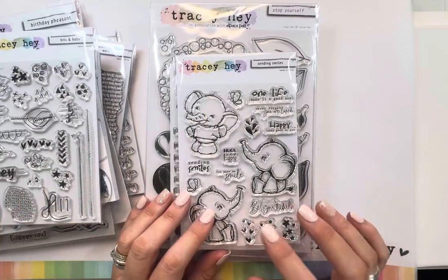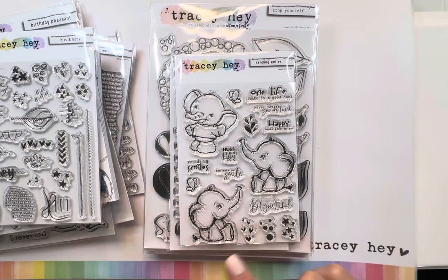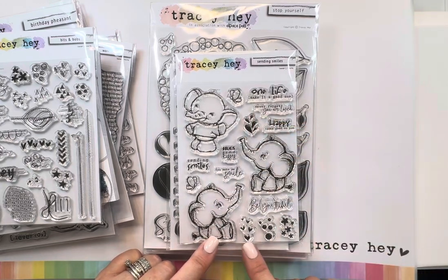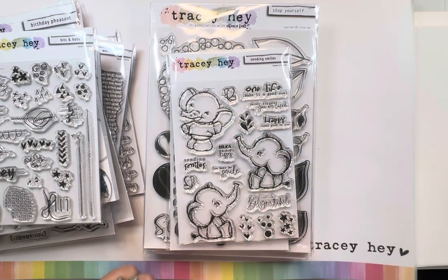Then we've got Sending Smiles. This was also in our last release, and it's the 3 cute elephants. These are the mirror image of each other, and so you could have them facing each other if you wanted to. And then the idea is that you could have the water, the hearts, the bubbles, or the flowers being blown out of their trunk. But obviously you could use them in a different way if you wanted to.